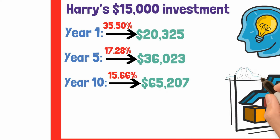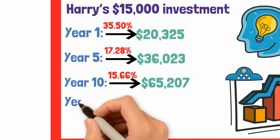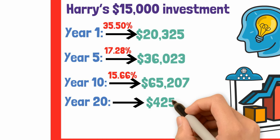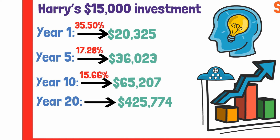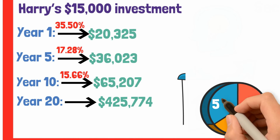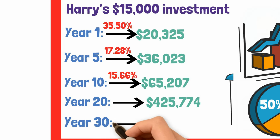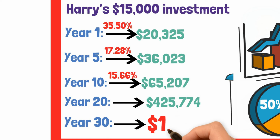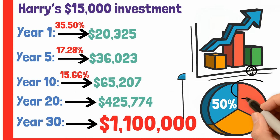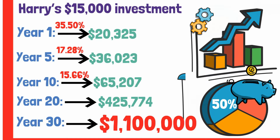FNCMX's focus on tech and potential to ride the AI boom could drive significant growth. If that trend holds, the investment might be worth approximately $425,774. With tech changing the world and FNCMX channeling a substantial portion of its holdings into the technology sector, it's well positioned to capture potential growth from the AI boom. If this trend continues, Harry's initial investment could surpass $1,100,000 at the same historical rate. This highlights the incredible potential for long-term investing in a fund strategically designed to capitalize on technological advancements.